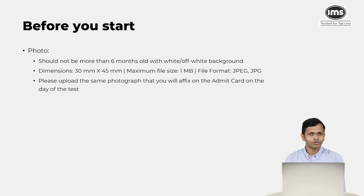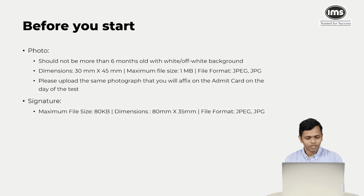What you also need to do is upload the same photograph that you will be carrying along with you when you go for the test. So it's the same photograph that you are going to affix on the admit card as well. In terms of the signature that you need to upload, the maximum file size is going to be 80 KB and the dimensions are going to be 80 by 35. Again, the same file format is going to be accepted.